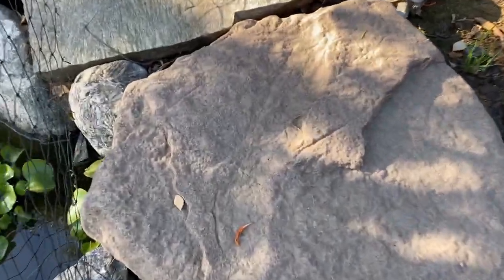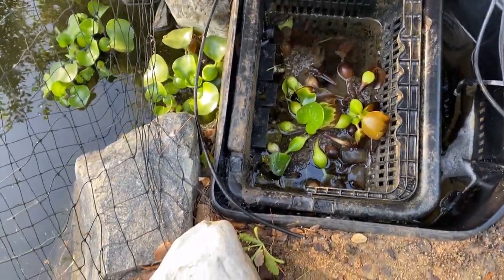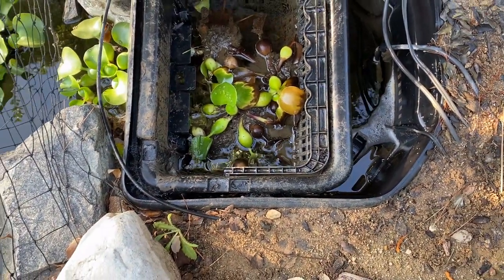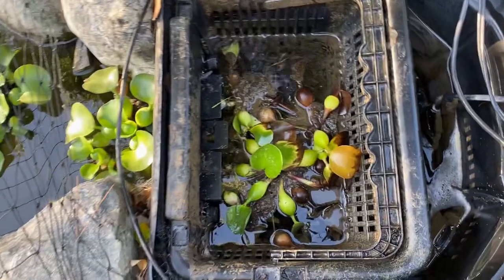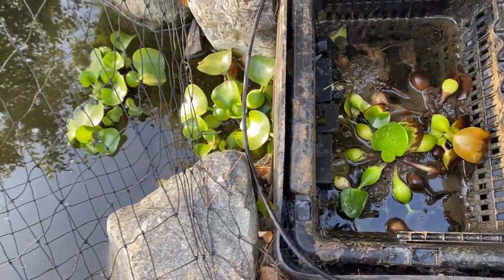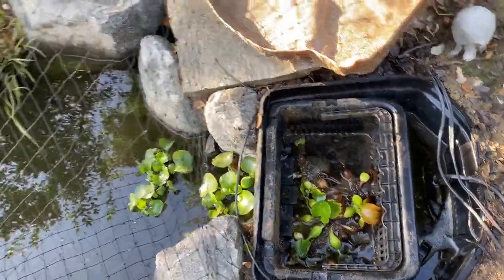I'm going to come over here, I'm going to check my skimmer out, make sure that my box is not clogged, and you see it is. So now I'm going to have to clear this out so I can get the maximum flow in there, because if you dose your pond with any kind of chemicals or Algae Fix or anything, you want to make sure you have plenty of flow. So we're going to have to clear this out today and make sure that we can get maximum flow in there. So that's not good. So always check your skimmer boxes, okay?